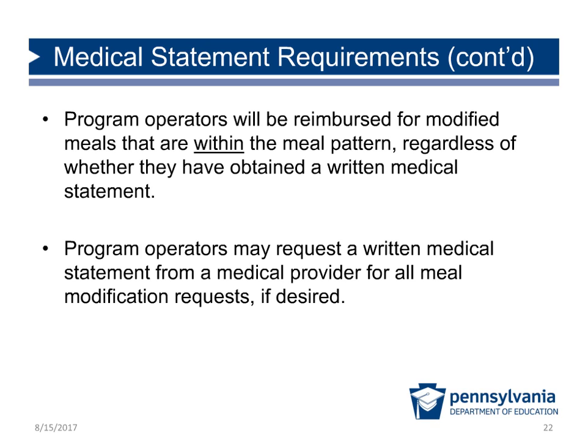program operators may choose to request a written medical statement in support of a request for a modification in all cases if desired. This will help to safeguard participants in all areas of the facility and reduce misunderstandings and miscommunications.